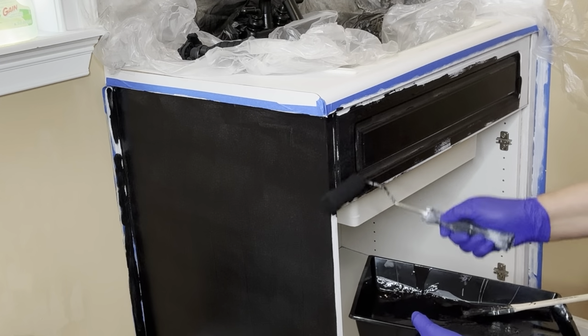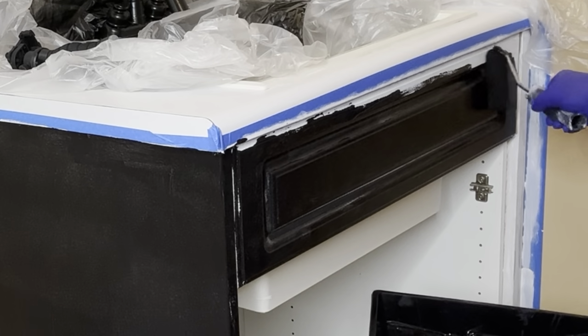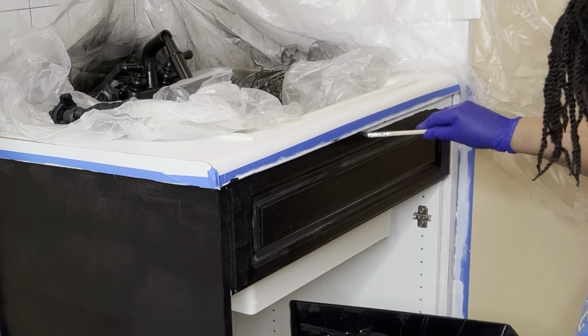And then I had another bright idea. I said, wow, Shauna, I think we need to go ahead and paint the floor. So guess what your girl did? I thought about this. I went online. I got some little ideas.